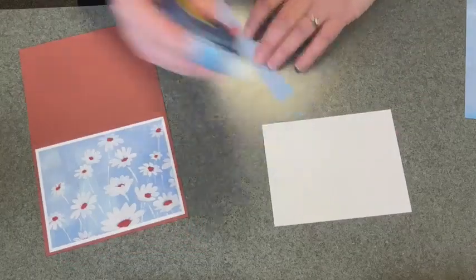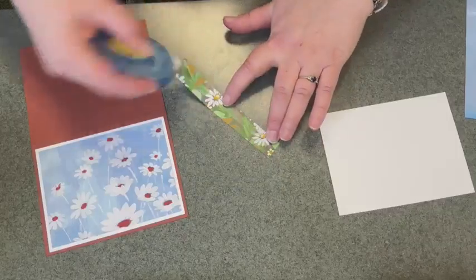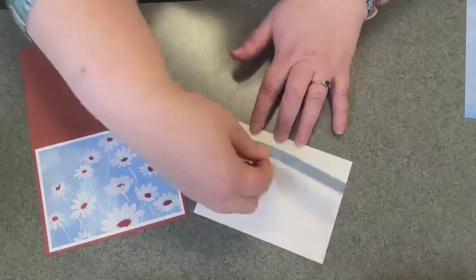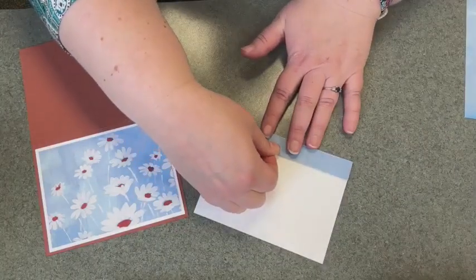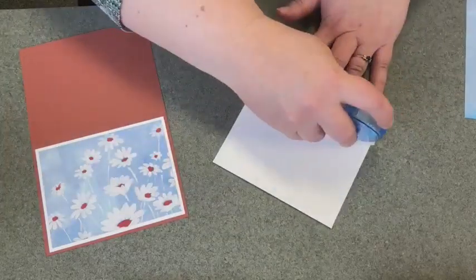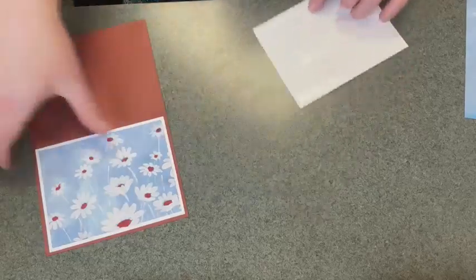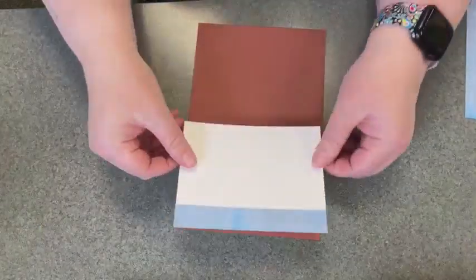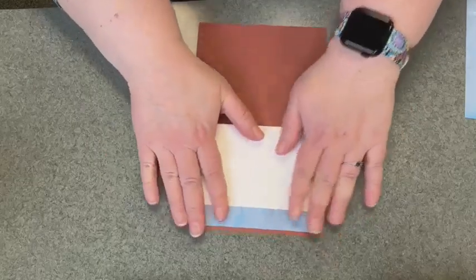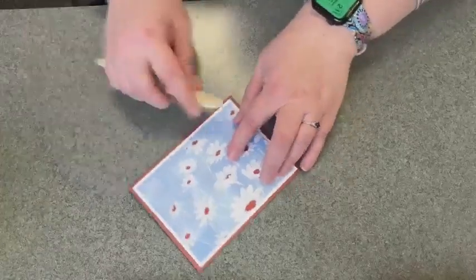And we will adhere that, ooh, not that side. We'll adhere this to our insert for the card. So we'll stick that here on the basic white insert. I'm not adding words to the inside of my card, just the strip of designer series paper. All right, so there we go. And we'll close that.